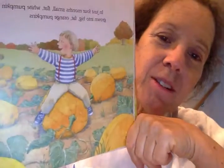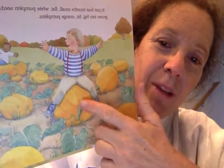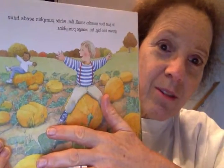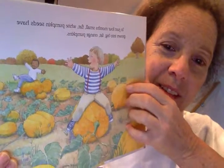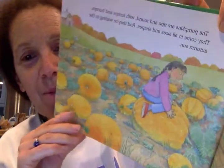In just 4 months, small, flat, white pumpkin seeds have grown into big, fat, orange pumpkins, which even though it happens every year, it still feels like a miracle that those little seeds that came out of last year's pumpkins, you put them in the ground, just little flat white seeds, and they turn into this. It's amazing. It's a miracle. The pumpkins are ripe and round with lumps and bumps. They come in all sizes and shapes, and they're waiting in the autumn sun.